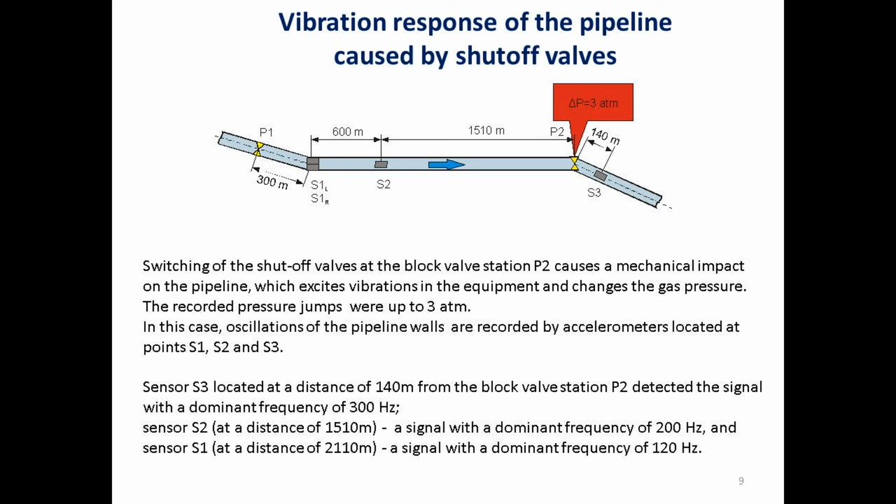At the next stage of the experiment, the vibrational response of the pipeline to switching shutoff valves was studied. When the shutoff equipment switched, pressure jumps in the pipeline up to 3 atmospheres were recorded. The dominant vibration frequencies decreased with the distance from the source of disturbance. The dominant frequencies were recorded from 300 to 120 Hz.